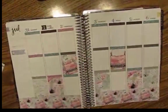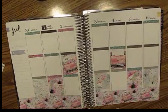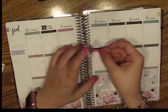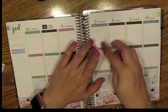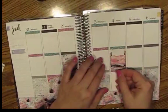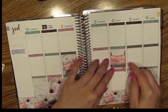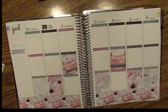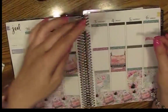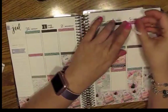I think that's what drew me to this kit actually, are the pinks and blues. And it is a very turquoisey, tealy kit. So it's not as pink as it could be, but the colors are really, really pretty. And these glitter headers do pick up that pink nicely. So for all of my angsting about the glitter headers, they're going to come out really, really nice.